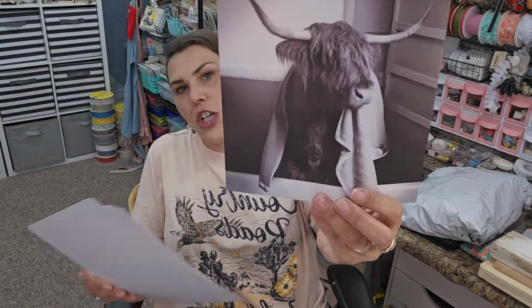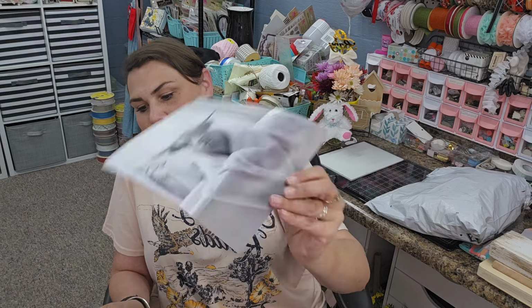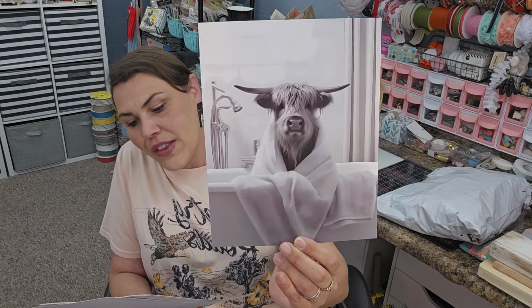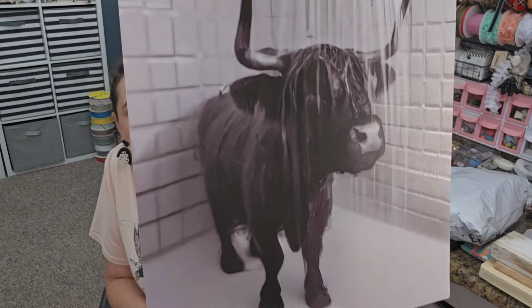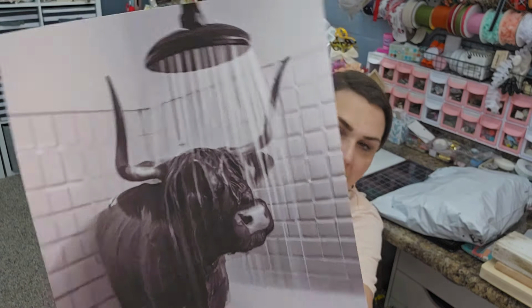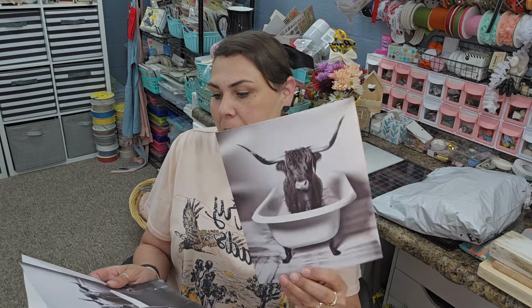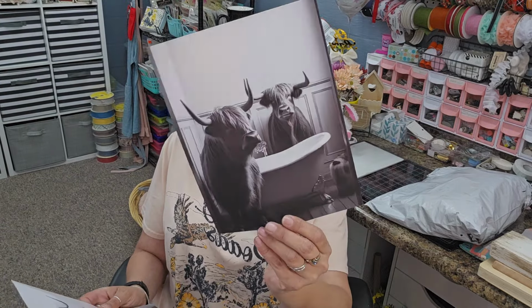Okay. So he is looking out the window. So cute. He's just had his bath. These are definitely not as good quality as the other ones. I'm sorry to say, you can see the misprint. It looks good on camera, but in person, it probably looked good from far away, but I don't think the detail is there, such as the canvas ones.